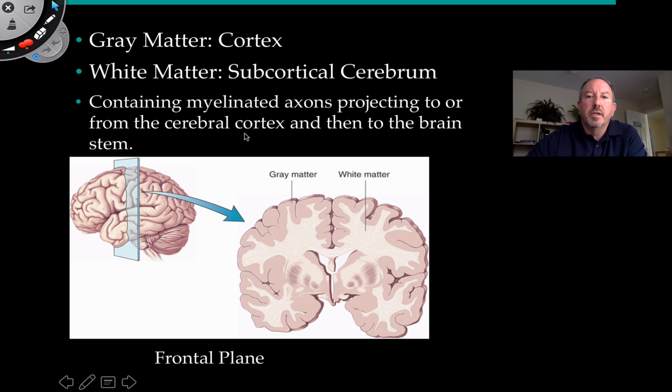And so I'll come back to the cerebral cortex in a moment, but I should point out that there's all of this white matter below. And so when we get into this conversation, I want to make sure that I'm giving equal due to not only the cerebral cortex, which is the gray matter, but what's known as the subcortical cerebrum. In other words, the white matter, because it does matter.